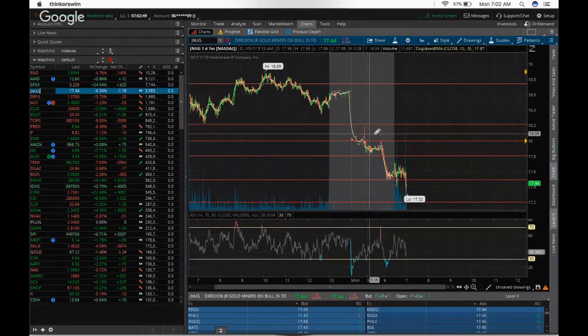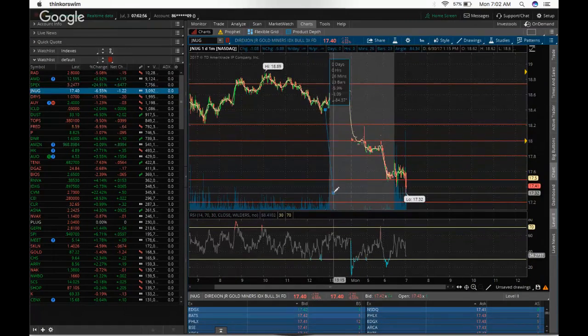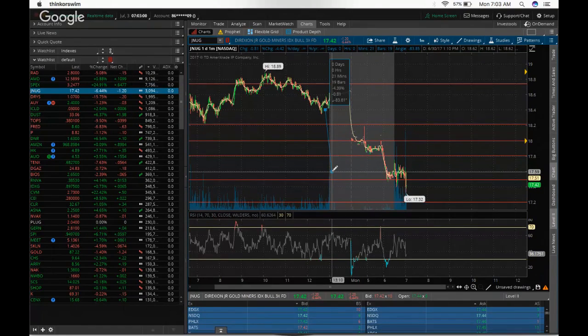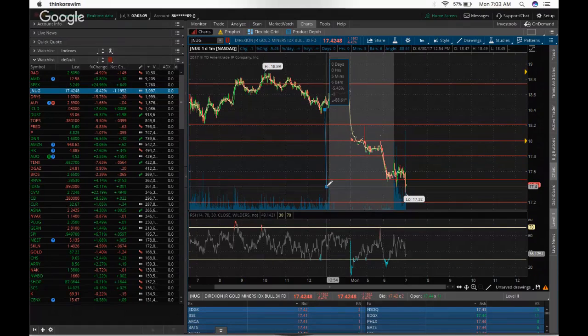JNUG, I'm not too sure if you guys are familiar with this one, but this is one that I'm going to keep an eye on. Based on the previous close, it went from $8.40 all the way down to a market open of about 17.60, and that's down almost 5%. And right now at 17.40, it's down about 5.45%.